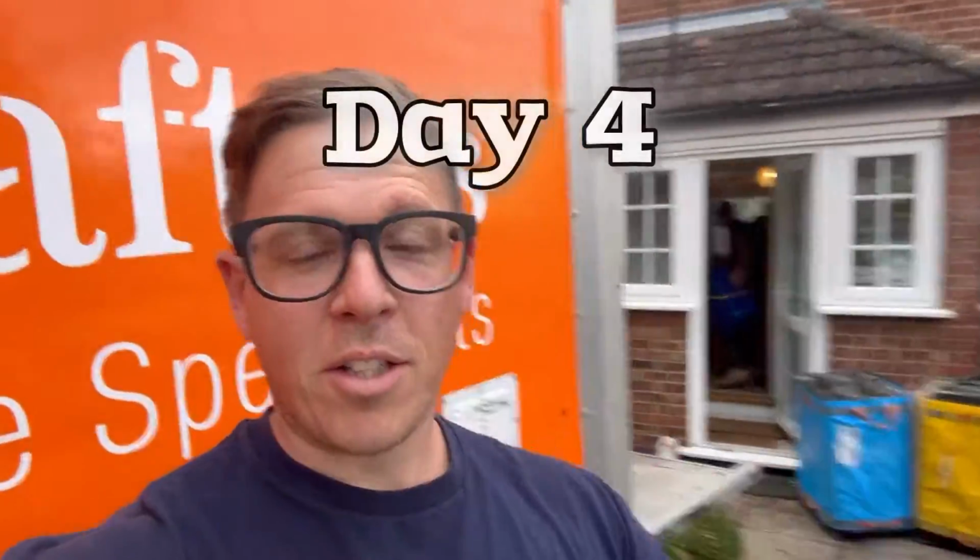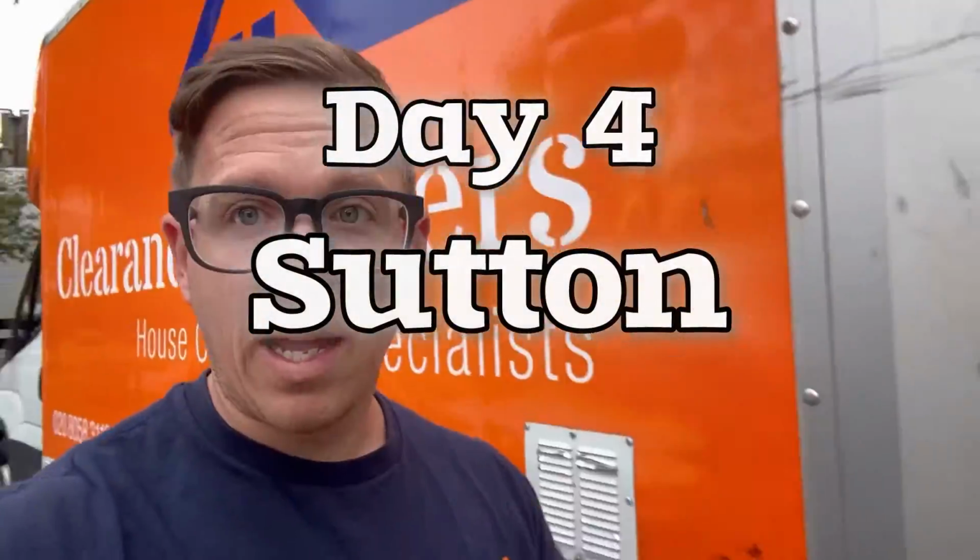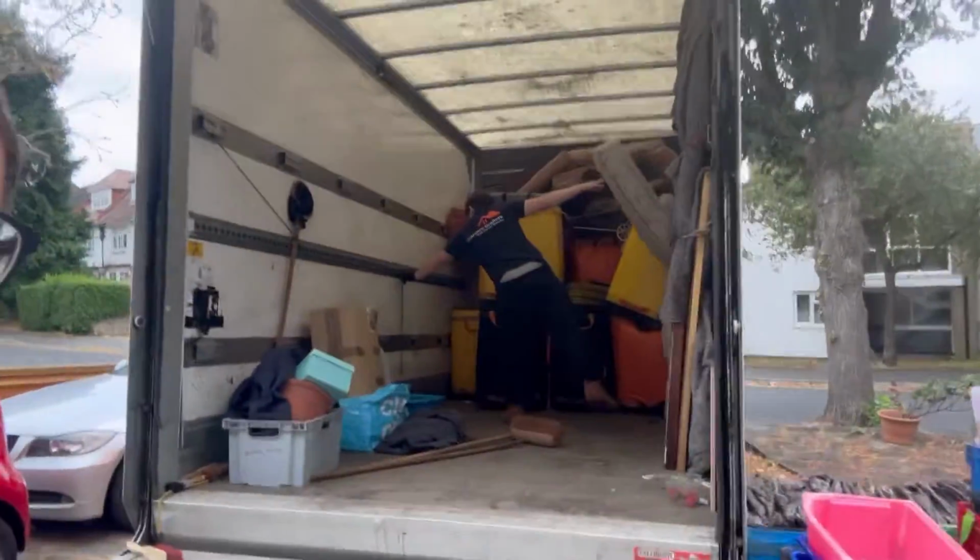But we're here at Sutton, the team are here, there's the 4 of us today, and it's a full house clearance. As you can see behind me, it's full. The lady who we're dealing with has done an amazing job of clearing out loads of it. Most of the cupboards are empty. So there's not as much as there would usually be, but still, the process is the same. So we're going to start. Leo's tidying up the back of the van for us, and then we're going to make a start and get this done.